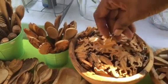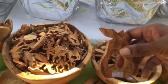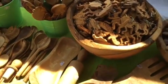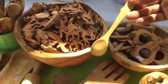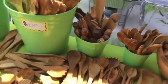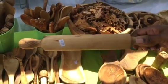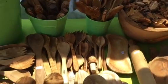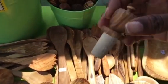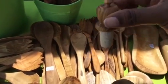The keychains. Used to be napkin holders, maybe. Look at that. Little spoons. Okay, olive wood. These are cute. You can put this and it'd be cute. Or even your wine bottle. Once you take the cork out, you can put this in.